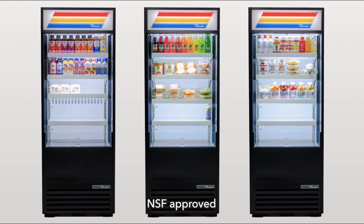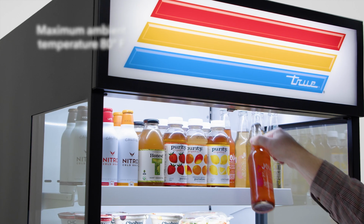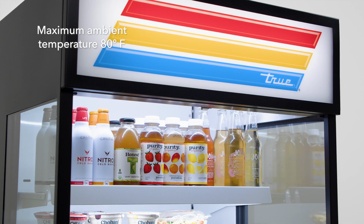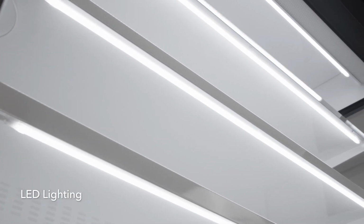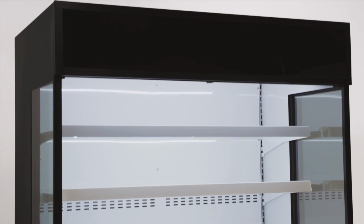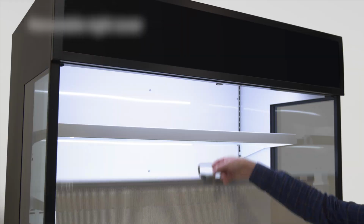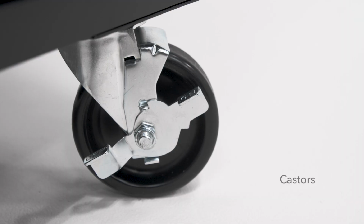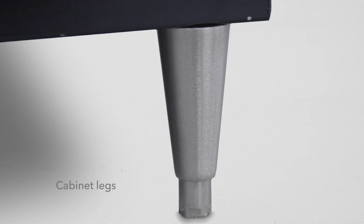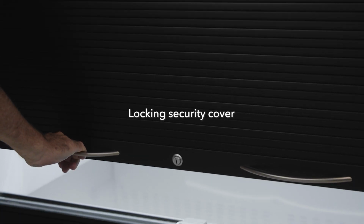TOAMs are NSF approved for storage and display of packaged or bottled product with a maximum ambient temperature of 80 degrees. High output LED lighting provides even illumination throughout the cabinet and on each shelf. TOAMs come standard with adjustable, solid powder-coated cantilever shelves and retractable night cover. Additional options include casters, legs, heated drain pans, and locking security covers.